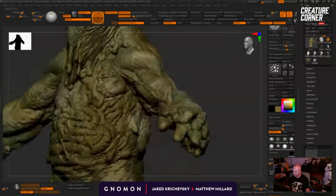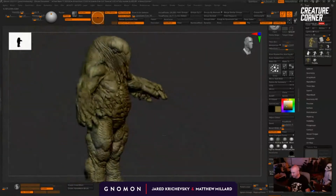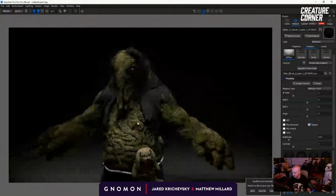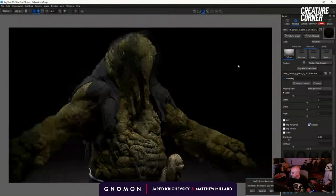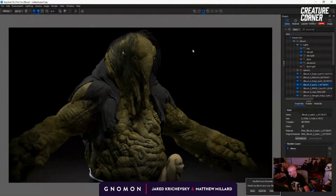Let's see. He'll get more realistic as we keep working on it. Not my mouse. All right, let's take a look at where it was at. Yeah, see? Browns are looking pretty good. Might have to bump the lighting just a little bit.